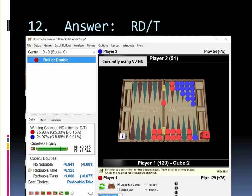We still don't have a bot that's perfect yet. We're getting there. This is as good as it's come so far, but we still got work to do. Now, the blunder that was made here was pass. This was pass. And the player, why should you take this cube?